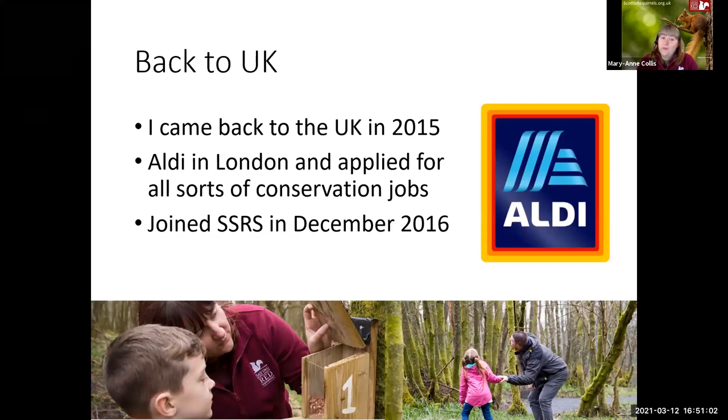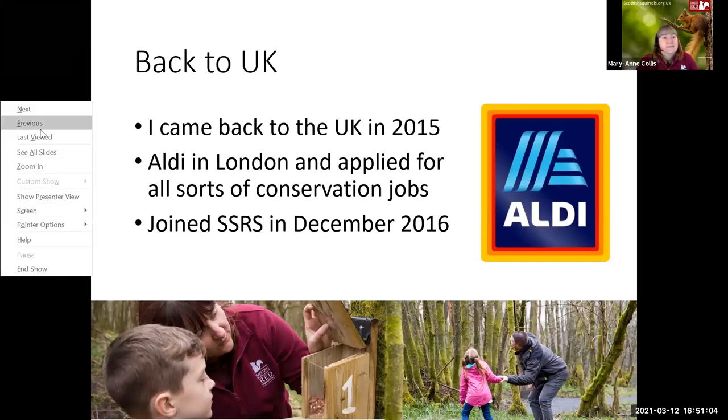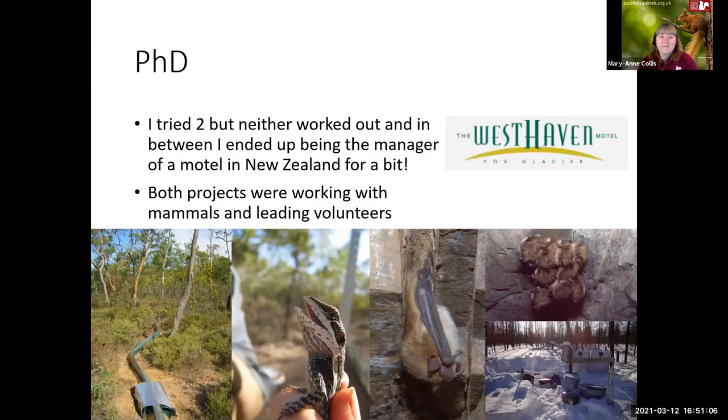In both projects, I worked with mammals. And that's all right, don't worry, Catherine. I got to lead all of the work. I got to organize everything, sort out all the logistics of moving things and people and animals, sometimes to different places, and got to lead loads of groups of volunteers.